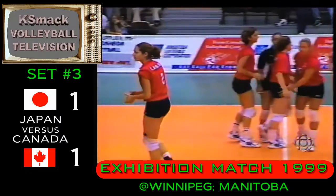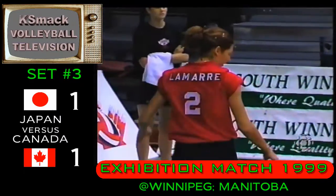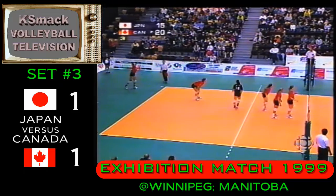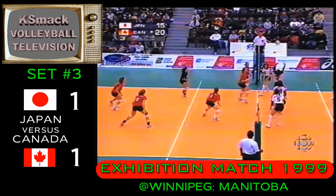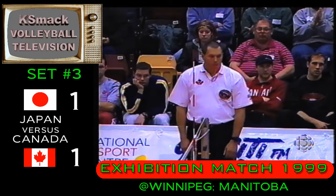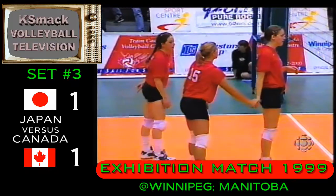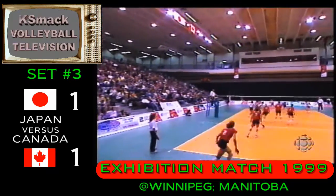And that time it was just hit across court, out of play. Another point for the Canadians. They're up by 5, 20 serving 15. Genevieve Lamar puts it up. Now that's a back row violation. The setter is back row, and she took that ball above the top of the net, and it went over the net. Even though she was trying to set it, it was an offensive action, so it's classified as a violation. 21 serving 15.